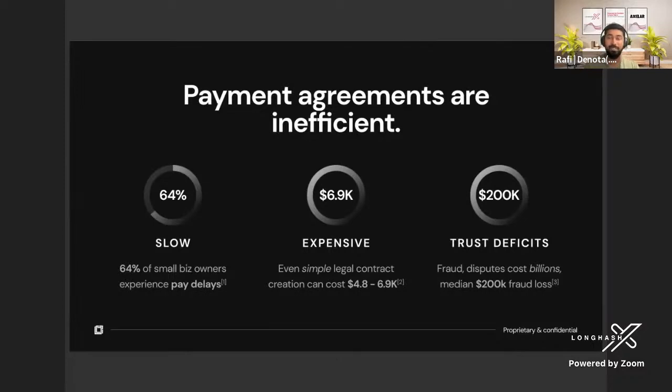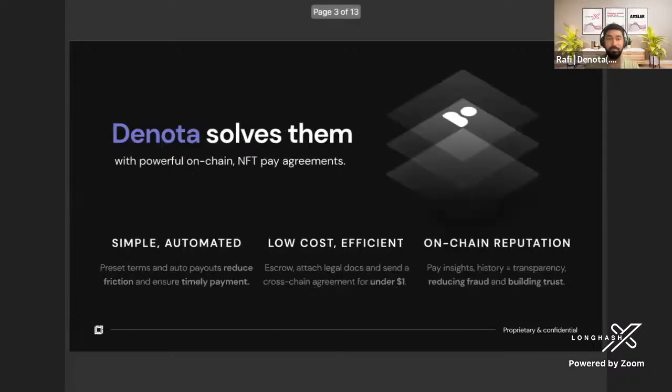First, unclear payment terms lead to huge delays, frequently leaving both businesses and freelancers without pay. Second, contracts are very expensive. Drafting a contract can be totally cost prohibitive, so people are often forced to risk taking jobs without protection. And lastly, current solutions have significant trust deficits. There's no good way to build reputation, which draws out negotiation and has led to billions of dollars in fraud and disputes.